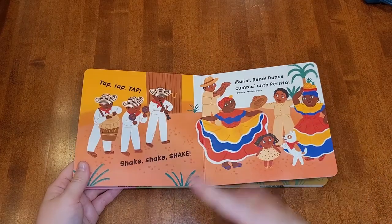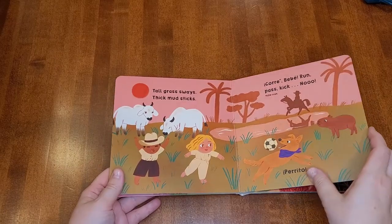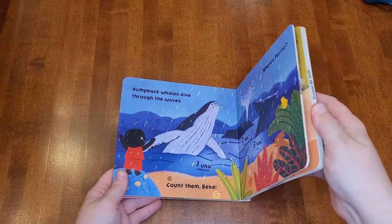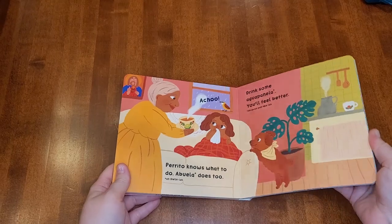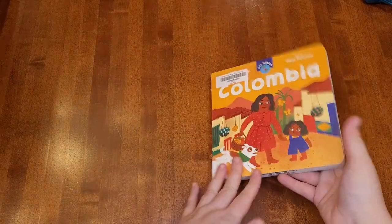They have different cultural things. These hats are very traditional Colombian hats. My husband has at least 2 of them. Soccer, all of the stuff that my husband associated with growing up in Colombia, he saw represented in here. So this was a really nice series for us to find.